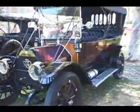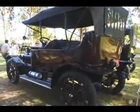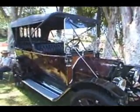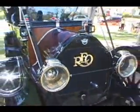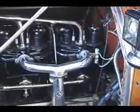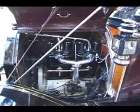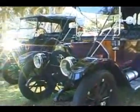This is a 1912 Rio, 5-passenger touring. It was the final car that Ransom E. Olds designed. He started Rio in 1905 after he left Oldsmobile, which he started in 1897. This is a F-head overhead valve, 4-cylinder, 265 cubic inches with 35 horsepower, cruising speed of 45 miles an hour. It's the original paper mache over wood body, only maybe about 5 or 6 left in existence.